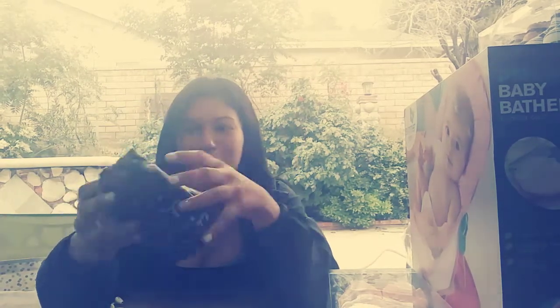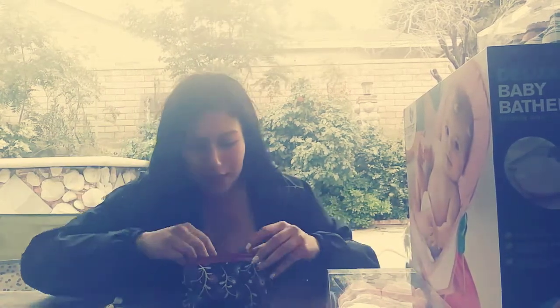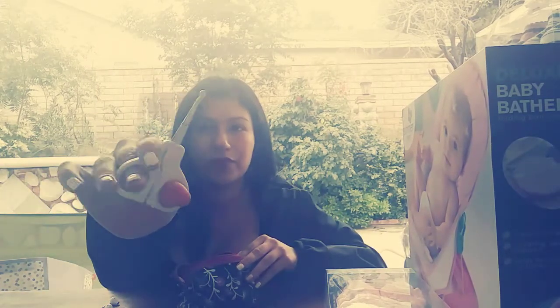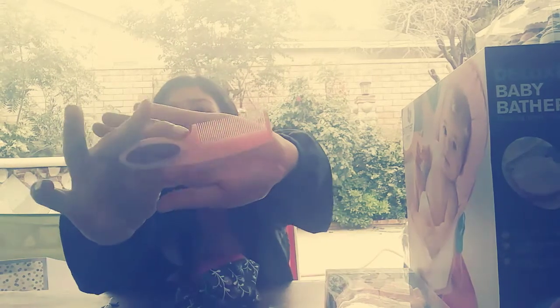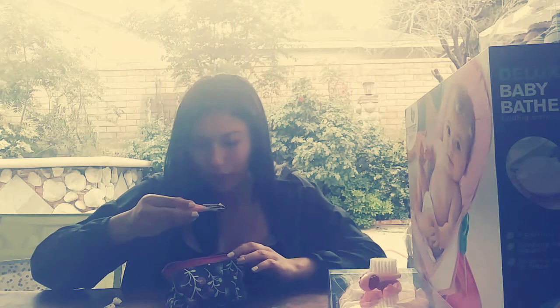And I also got this little aid kit, which I already opened because I was gonna take it to the hospital. What comes inside is these baby scissors, this little baby comb, this is what it looks like, this other little baby brush, and this Safety First nail clippers.